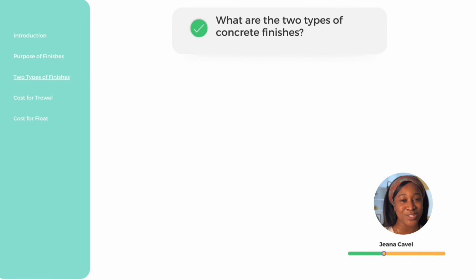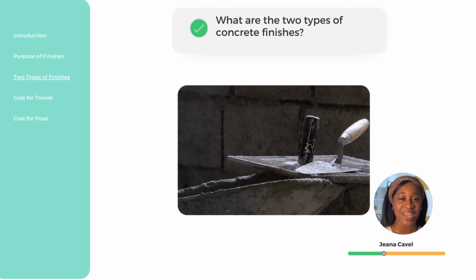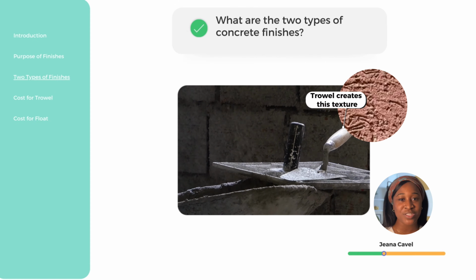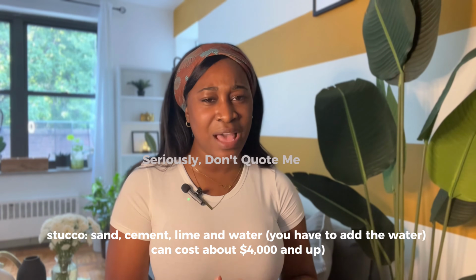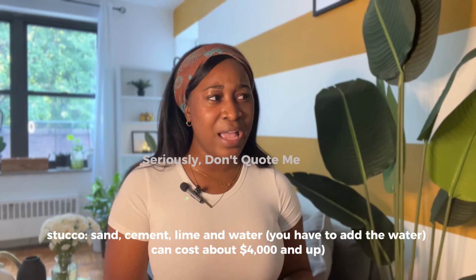Now let's talk about the two different types of finishes in more detail. First on the list is the trowel finish. A trowel finish is essentially using a tool, the trowel, to create a more textured or rough surface. This is actually one of the most common finishes in the world and has existed for centuries. It just seems like Jamaica may have only just caught on and now is considering this the thing. Usually the material involved is stucco. Don't quote me on this one, but I believe stucco is made of sand, cement, lime, and water.